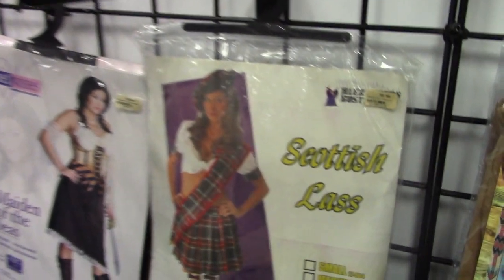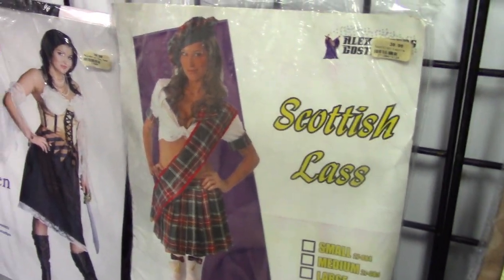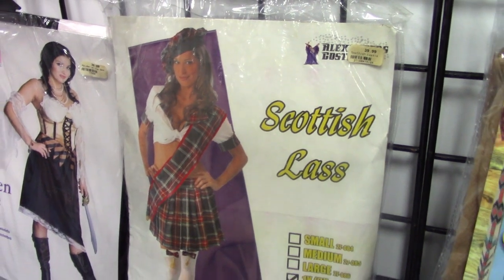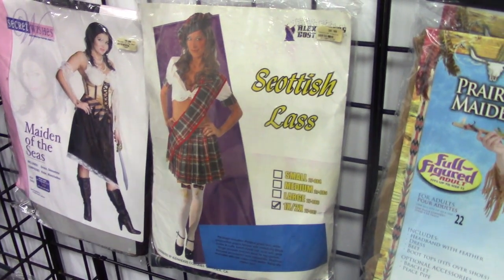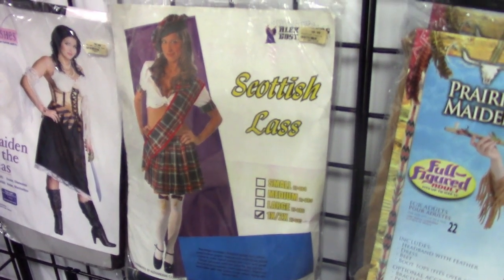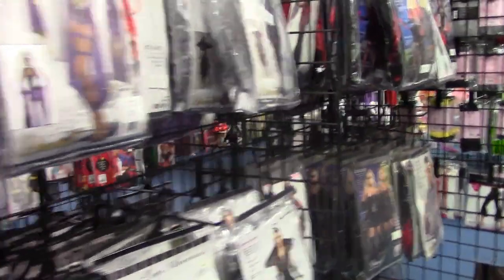Look. Scottish Lass. I think we can do better than that. Is this period correct? That's a negative. Just checking. So I do feel like this store is predominantly costumes and masks. I mean, they've got some different stuff up front.